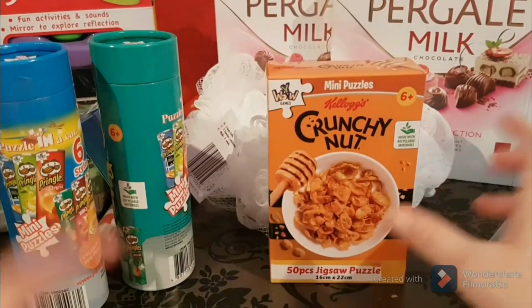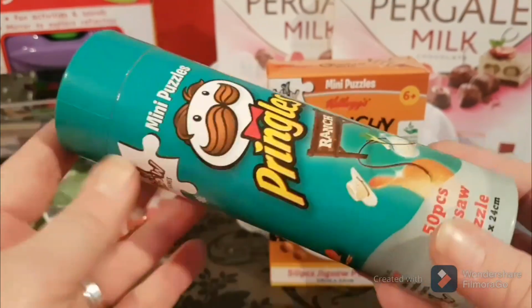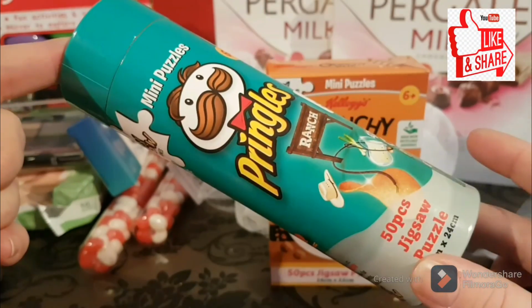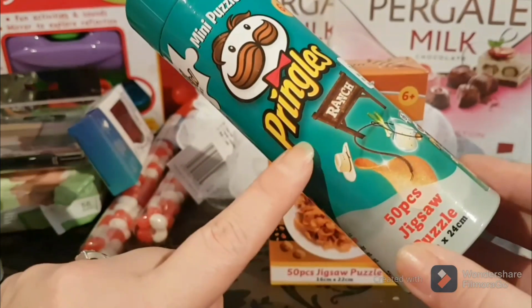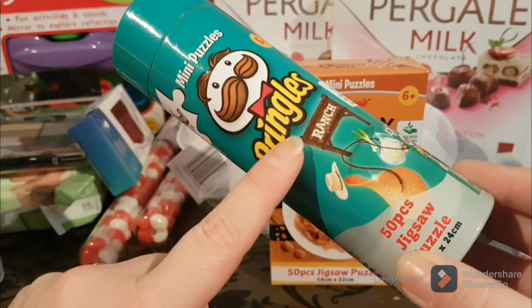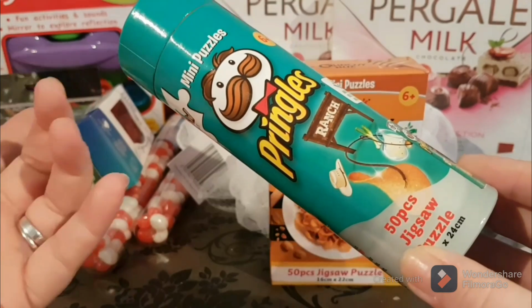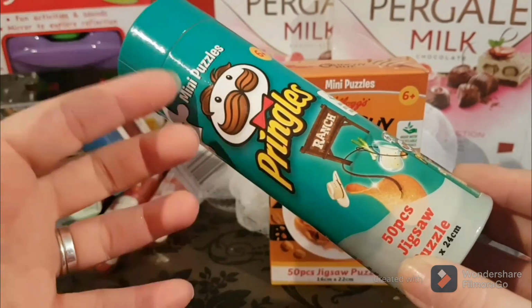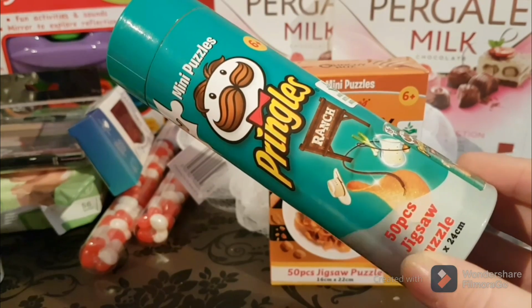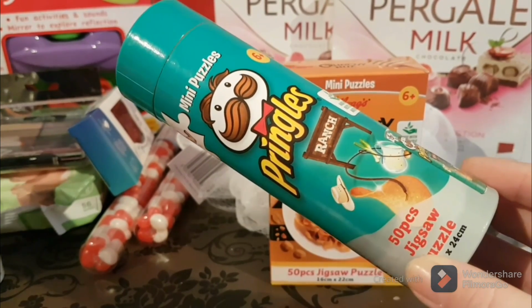But these are cute, adorable. And then these two are super cute. We'll go through them both one at a time. So these are made to look like the little Pringles cans. These are Pringles Ranch. I have never tasted Ranch Pringles. I think Ranch is more of an American, Canadian type flavoring. In Ireland, we tend to have more cheese and onion, salt and vinegar. They would be the popular flavors in our country.